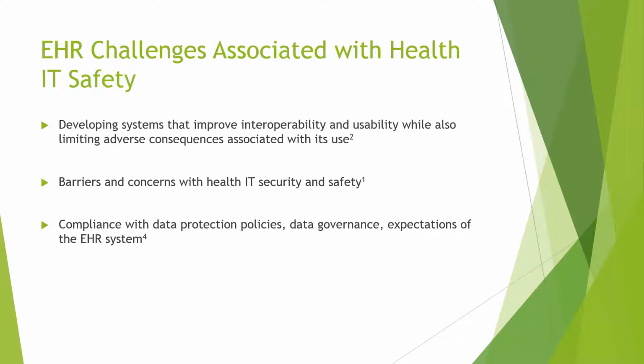A final challenge to successful EHR implementation are barriers associated with health IT safety. For organizational success, it is imperative that EHR systems are developed to improve interoperability and usability while also limiting adverse consequences associated with its use. This can include over-reliance on the EHR system and even unintended adverse consequences that undermine quality of care and increase risk to patient safety. Developing systems that are adaptable and allocating necessary resources to mediate these unintended consequences must be a priority for healthcare organizations.